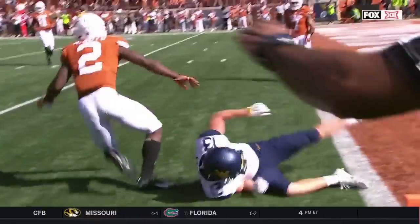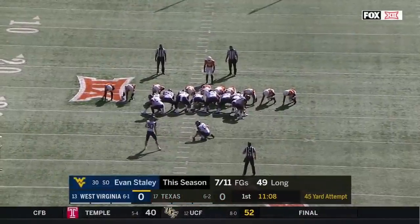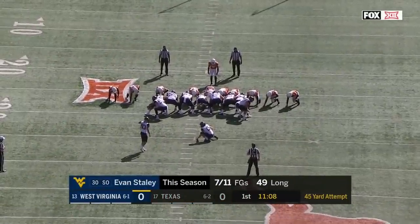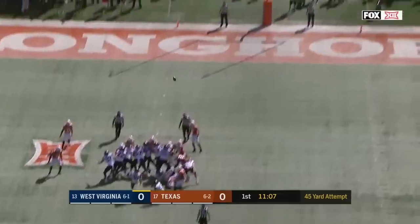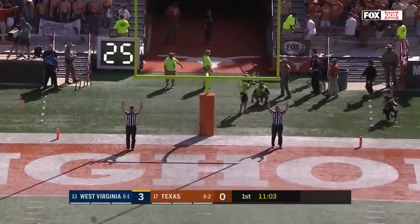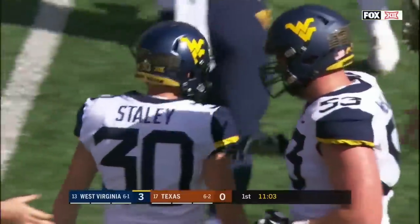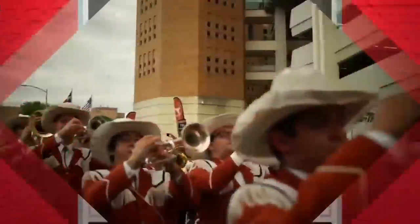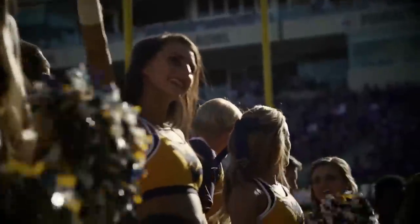So that'll bring on Evan Staley in to attempt a 45-yarder. He's 7 of 11 this year, including a long of 49 yards against Kansas. And good. Evan Staley, he was 3 for 5 against Baylor last time out, missing his first two. Making his last three, gets off to a good beginning in Austin. 3-0. West Virginia.